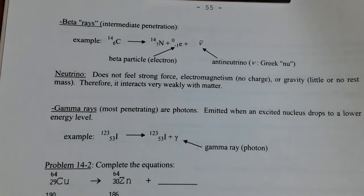Neutrinos, not to be confused with neutrons, similar name because once again, it's electrically neutral, but neutrinos, unlike neutrons, do not feel the strong force. They have no charge, so they don't feel electromagnetism, and they have little or no mass, so they don't even feel gravity. The only way they ever interact with anything is by the weak force, and that, of course, is pretty weak. So, yeah, millions of them have passed through my body just in the few moments that I've been sitting here talking about them, because something like 3% of the energy from the sun is given off as neutrinos rather than electromagnetic radiation.